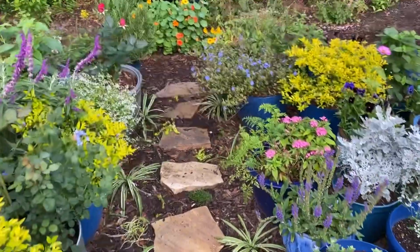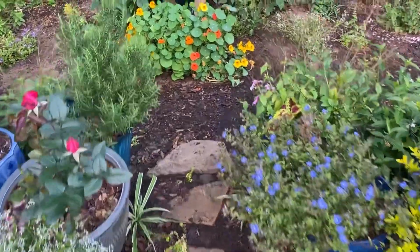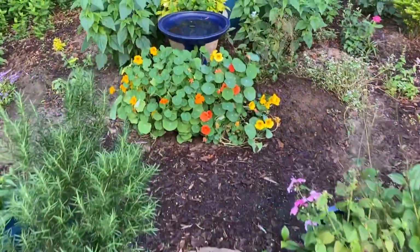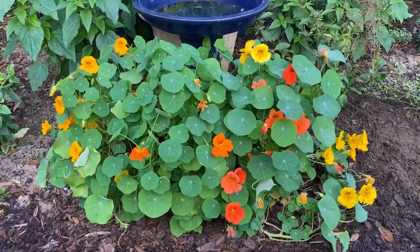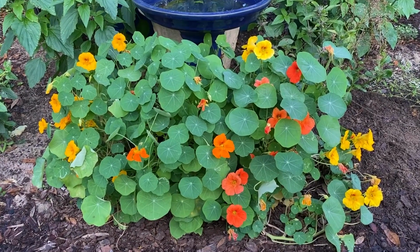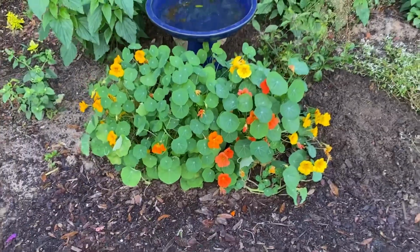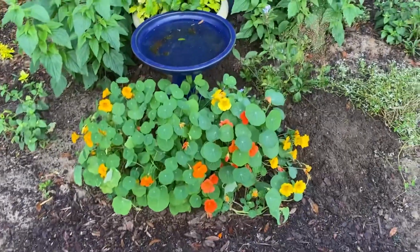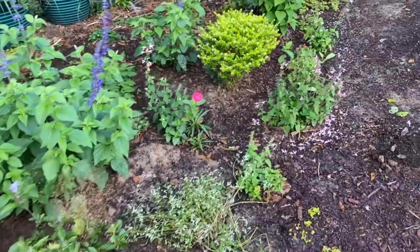Now, I have not seen any evidence of armadillos in a while, so I'm very thankful for that, but I'm not banking on it. But just look at this nasturtium. That's not going to be there. I'm going to put it somewhere else because, you know, orange, that's not the color. But that's where I'm going to put that euphorbia. Things seem to be living.